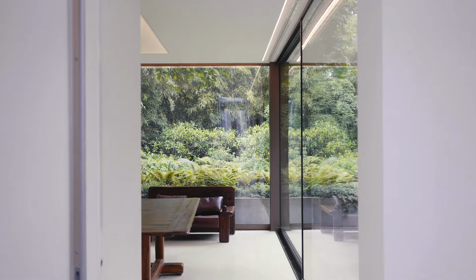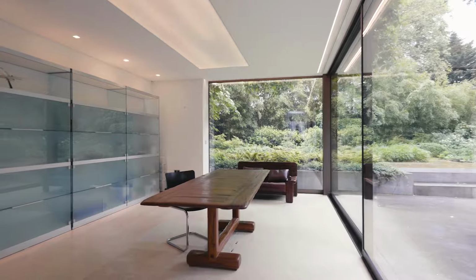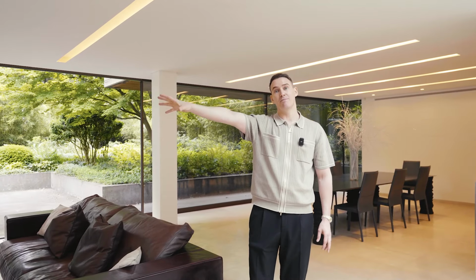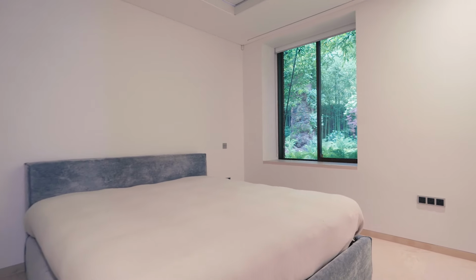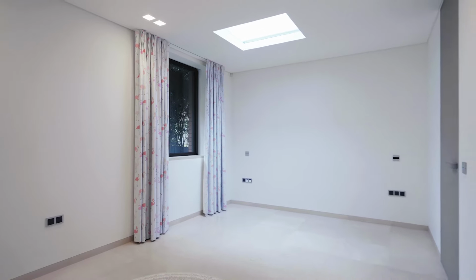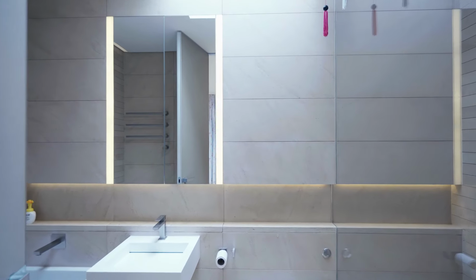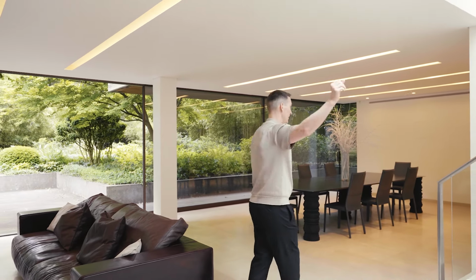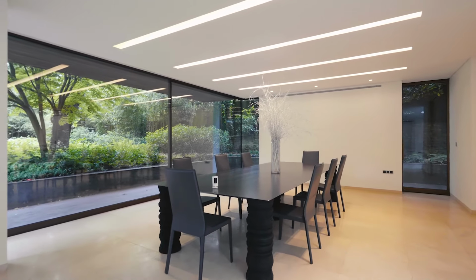Study is here. Two guest bedrooms, guest suites, both ensuite bathrooms. There's a utility, there's a WC on this floor as well. Round here we have the dining space and then the kitchen over here.